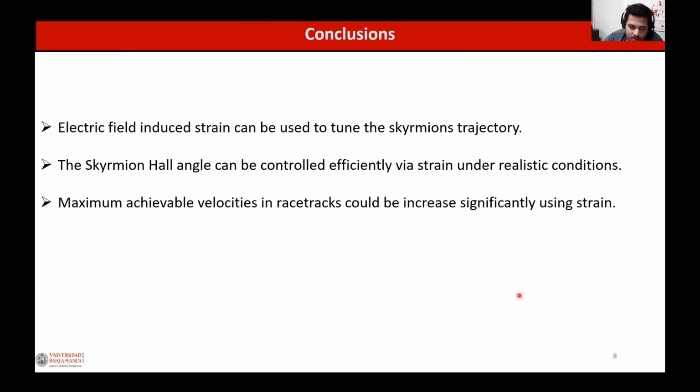As conclusions, I showed that electric field induced strain can be used to tune the skyrmion trajectory. The skyrmion Hall angle can be controlled efficiently via strain under realistic conditions, and our method will allow to increase the maximum achievable velocities for racetrack memories, skyrmion-based racetrack memories, since we can inject more current before the skyrmion annihilates with the racetrack edge.